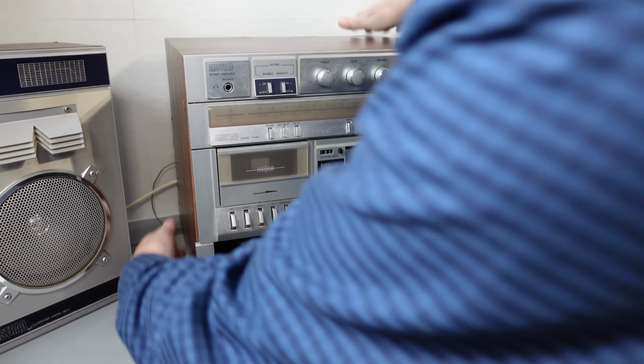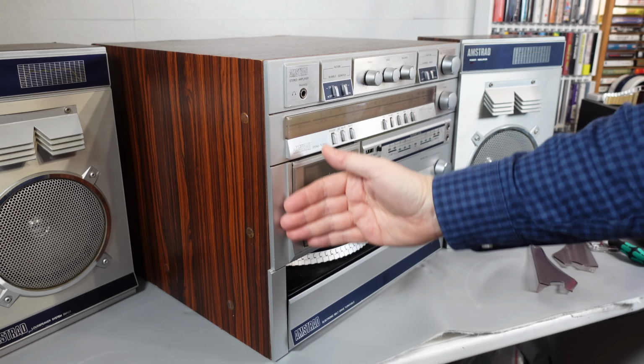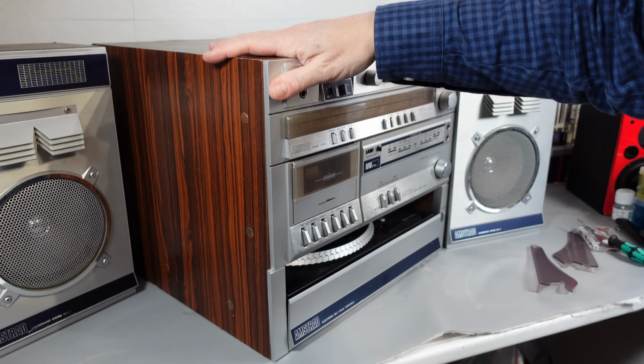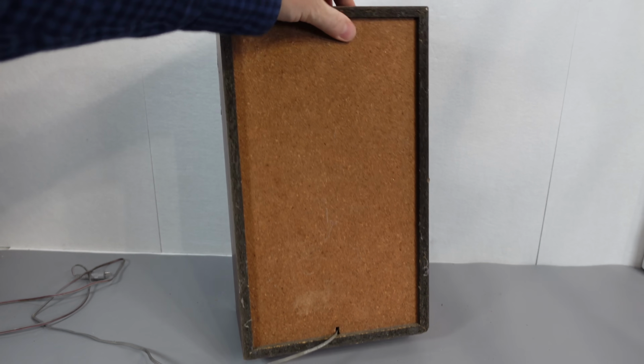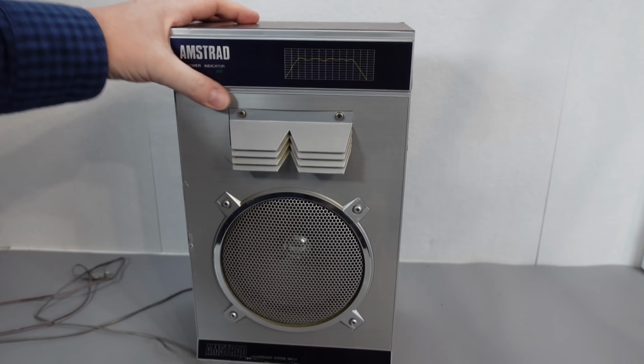I just want to show you one thing first though. Notice how it's designed to look like separate components all the way down here, but of course it's just one big chipboard box. Okay, well, I'm not entirely sure how I'm going to get in this. There's no obvious way in on the back. I don't know whether or not these screws are proper screws on the front or are just there for decoration.